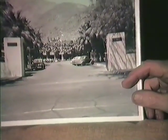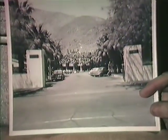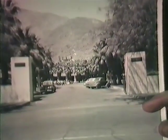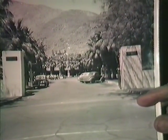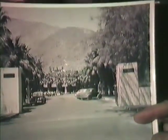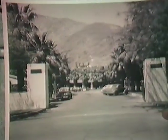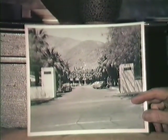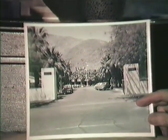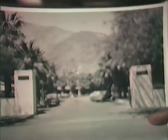Okay. Well, this is a shot of the entrance to the Desert Inn, which, of course, was the center of all activity in the town. At that time, it was the largest hotel here, along with the Oasis Hotel, and it was still very much a country hotel. These lovely open gates and open space, and a lot of palms. Practically the only palms in Palm Springs were in either the Desert Inn or across the street in the old Welwood Murray Library.